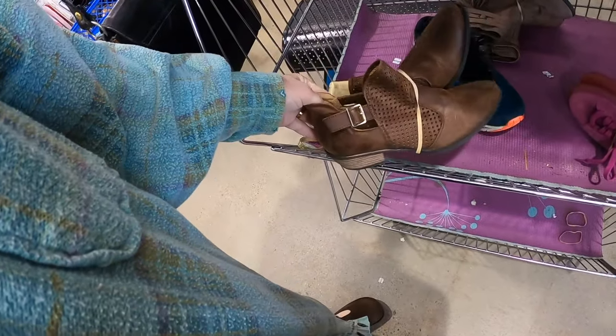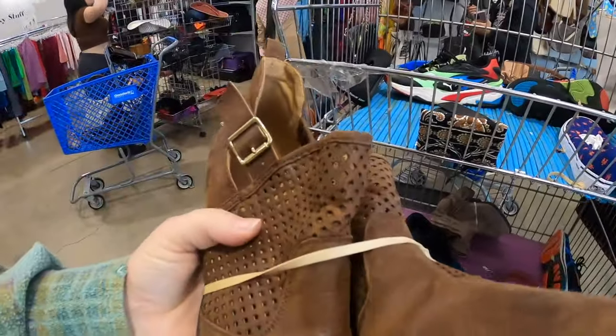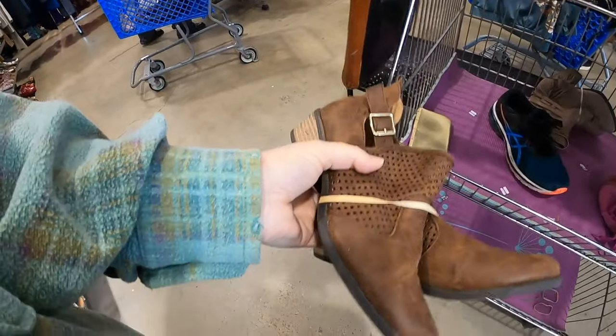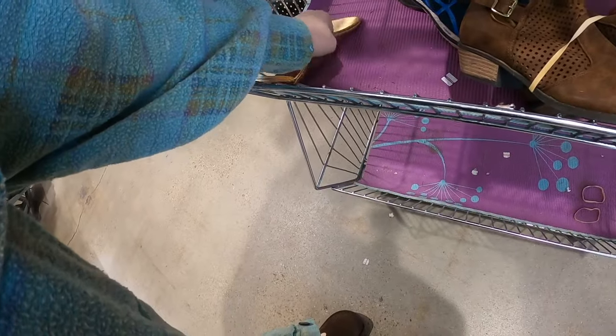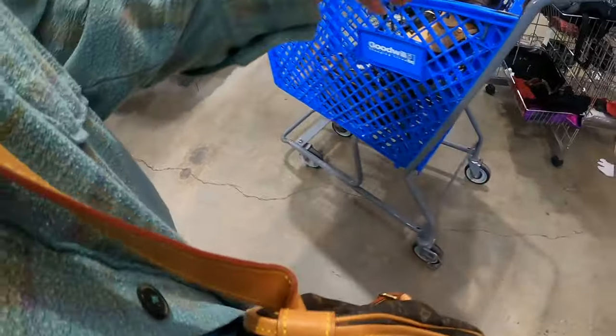What else is in here? J. Adams. These are really nice looking too, but I don't know if those feel like they're leather to me or not. I don't think so. We have a little Victoria's Secrets. So I think I got what I wanted out of there.